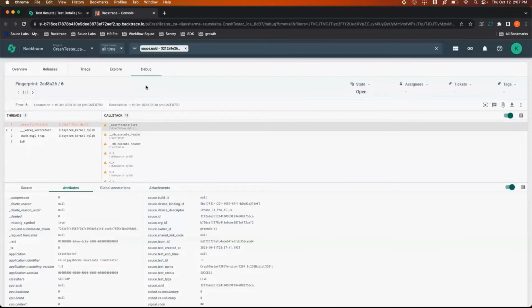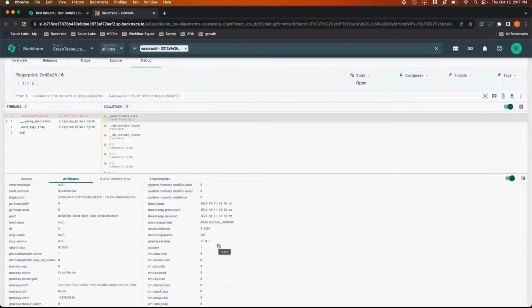By clicking the link, we are now in a debug console. From here, we can see the relevant threads, as well as the faulting thread, the call stack, which includes the order of methods that were executed. In addition, we can see relevant metadata around the Sauce Labs device and other information such as the OS and version. From here, we can try to debug the crash ourselves, or we can get our team involved by assigning to a different user or applying a Jira ticket.